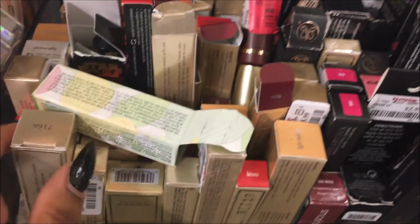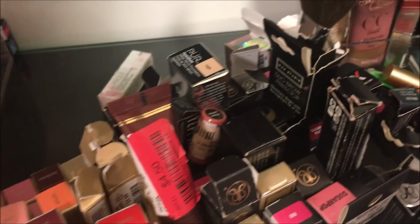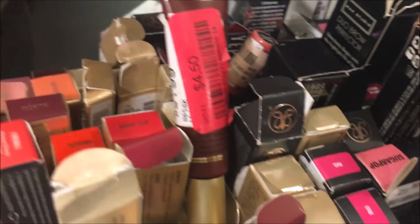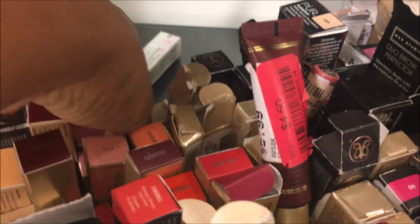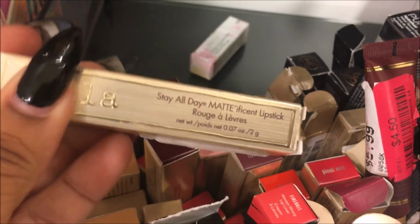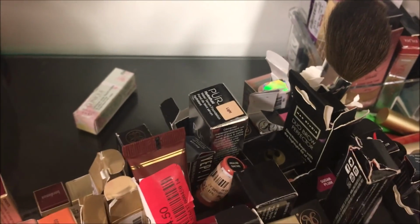So this particular TJ Maxx has a bunch of Anastasia, Party Pink. This is where I got the Rio that I was wearing in that other video. Oh, okay. I don't want to open these all up, that would just be too much work. Let's look at this Rosa. Get a neutral color. They have a bunch of Stila. Let's open one up. How much is this? $5.99, and the other stuff I think was $7.99. Yeah, $7.99. Oops, sorry, I'm trying to do too much here. Let me put that back.